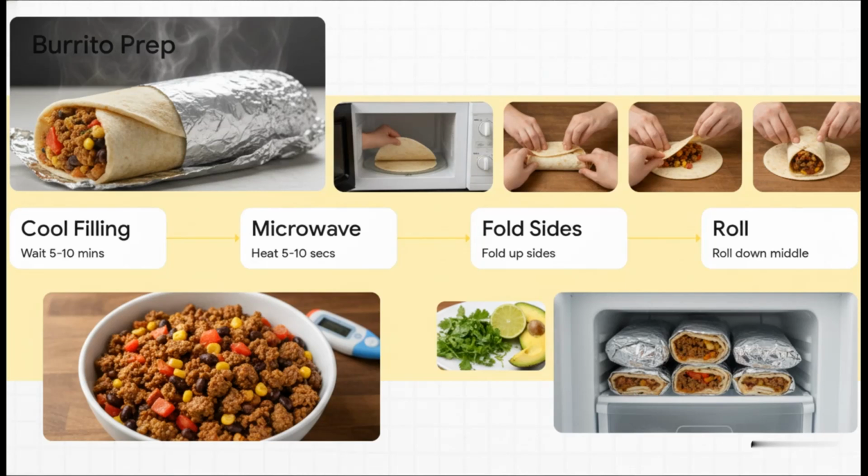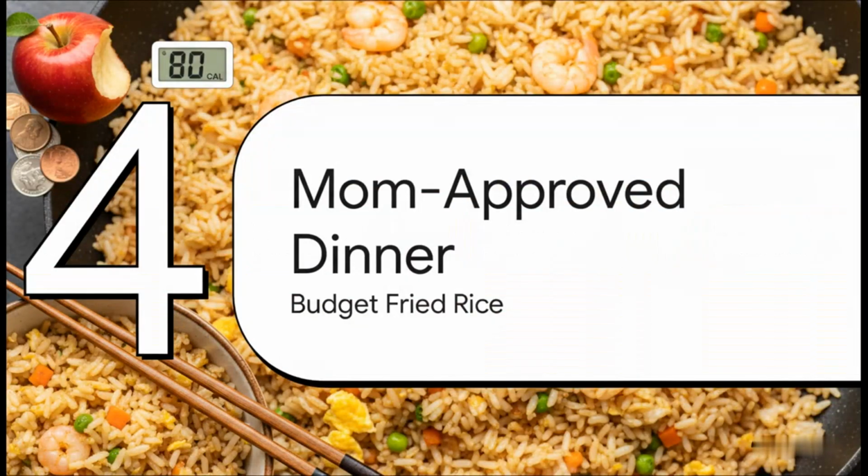Wrap it up in some foil, toss it in the freezer, and there you go. You just pull it out to defrost whenever you're ready for lunch. Let's move to Section 4, Mom-approved dinner fried rice.